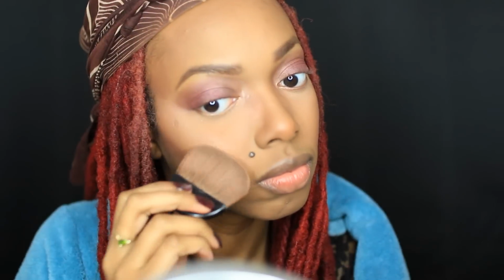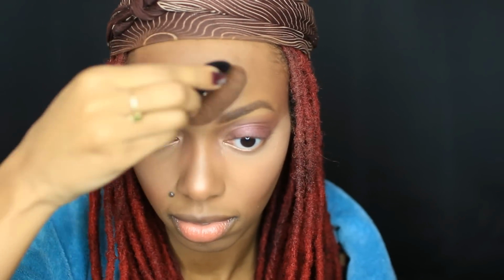So now it's time for my highlight. I like to highlight on top of my cheekbones and down my nose, a little bit on my forehead and on my chin. Gives me that glow that I usually lose when I put a lot of face powder on, you know, that natural glow that you have. I just like to bring it back. And then I blend everything so it doesn't look harsh.